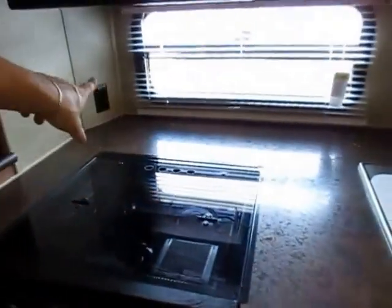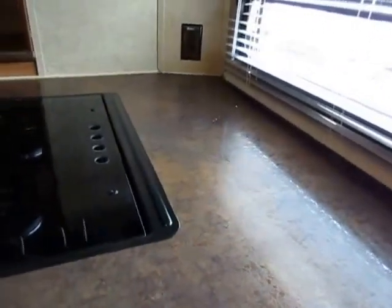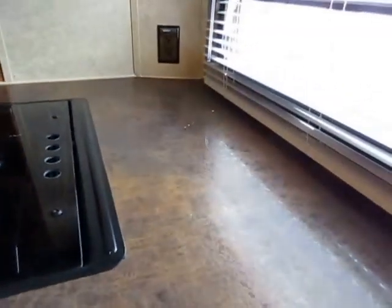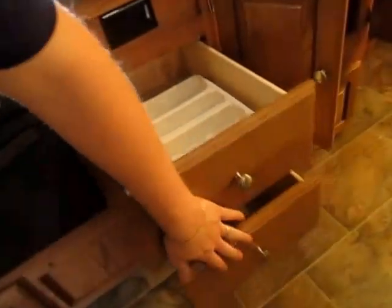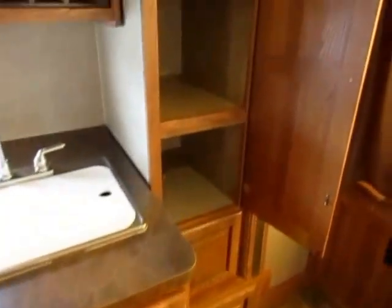Power outlets here, power outlets here, and look at how much space is behind the stove top. These stoves are all one size, so you can judge how much countertop space is there by how much is behind it. We have a couple drawers handy right here. Big pots and pans drawer space. You actually have a very, very healthy amount of storage.